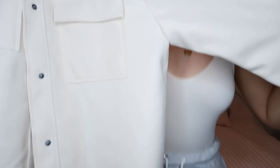And then I also got this coat jacket type thing from Primark. It's quite long. It kind of hits, if you can hear the shower, I'm really sorry. Obviously I live with people and I can't ask them to not do that.